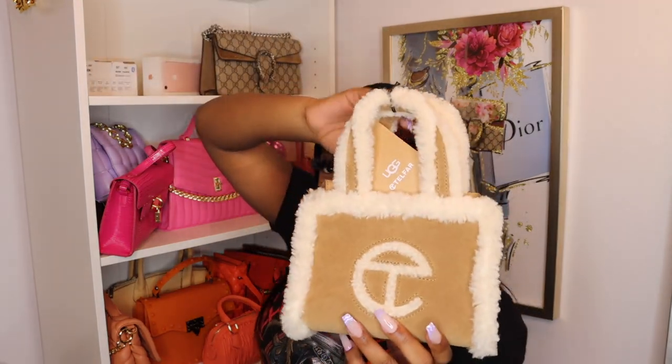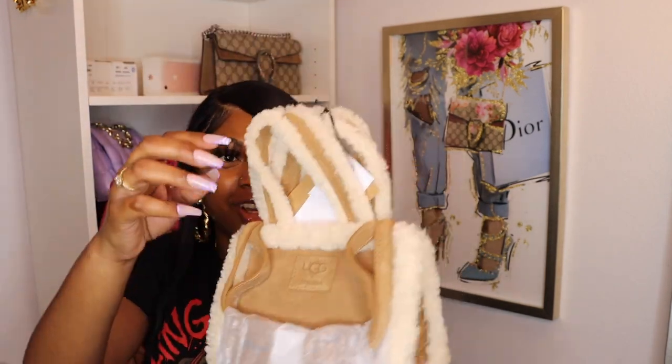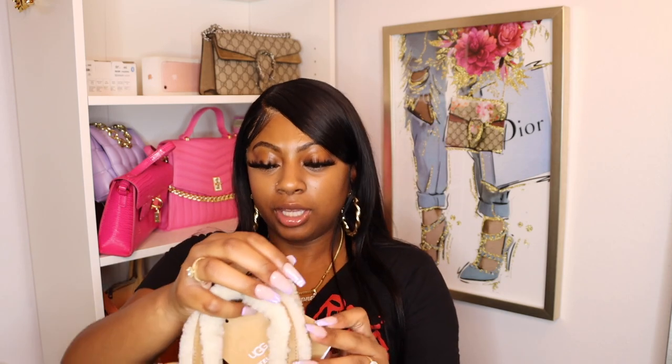So boom boom boom boom boom, the Telfar, the UGG Telfar. I have not worn this bag yet. As y'all can see, the tag is still on there. I don't think he'd be having the price on these tags. Let's see. No. Okay, so y'all, I have not worn this bag yet.